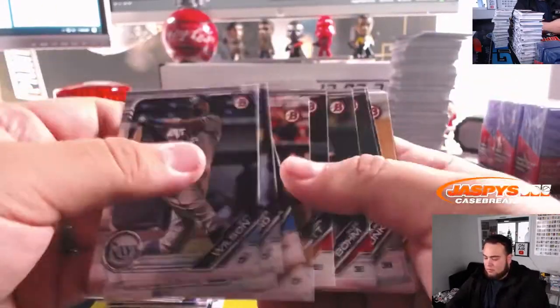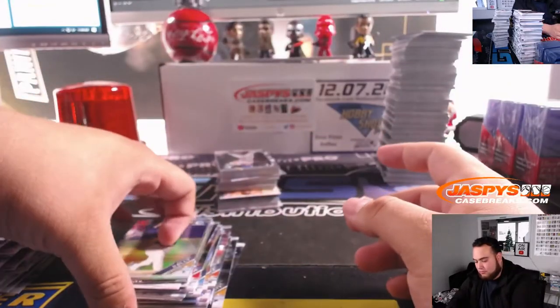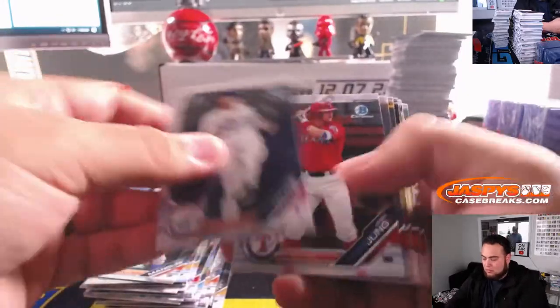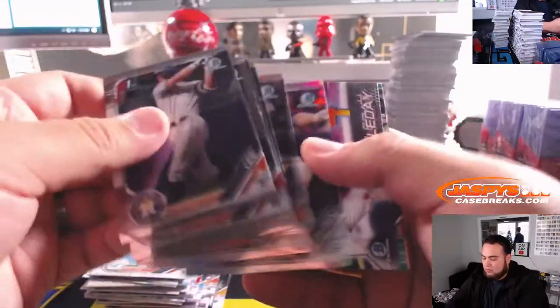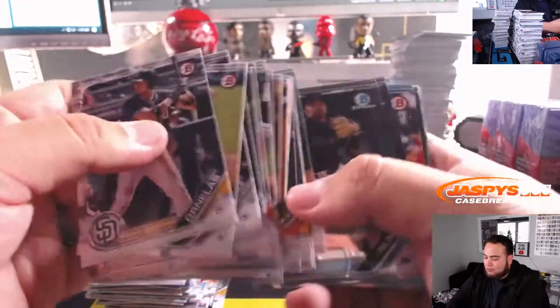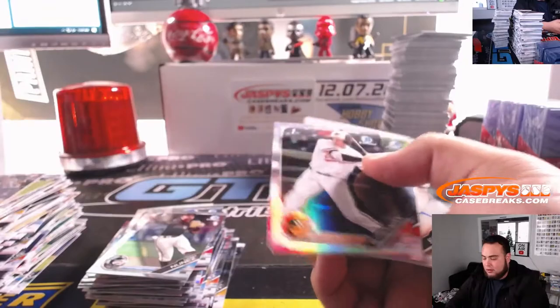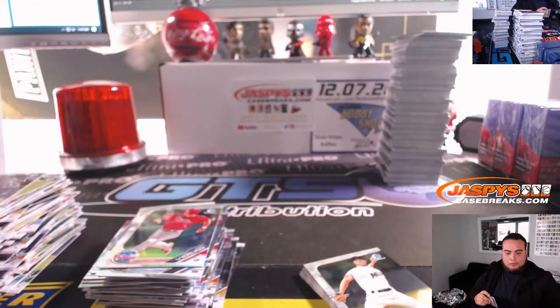Out of 250, Contario. Adley Rutschman. Orioles going to Ken. Nelson. Out of 99, Golden. Man, it's pouring out there. Kissinger, out of 499. Rutschman right there. And Baum for the Oakland Athletics. Michael Koontz.